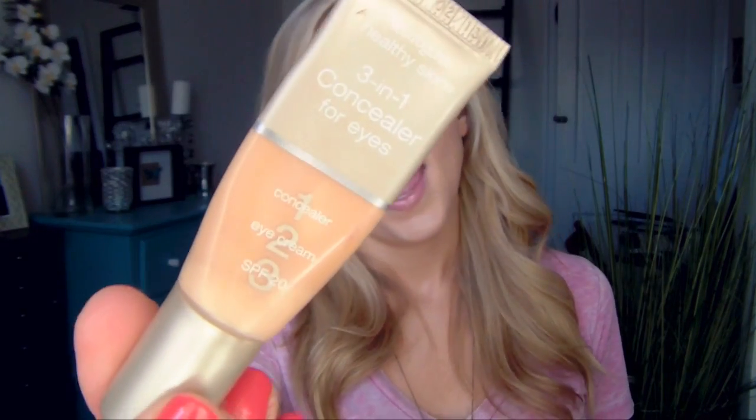And another really great drugstore concealer that I've been using for probably about a year or so is my Neutrogena Healthy Skin 3-in-1 Concealer for Eyes. The 3-in-1 means that it's a concealer and eye cream and SPF 20 as well. It's easy to blend because it is very creamy, but at the same time it has a thickness to it that helps conceal everything without using very much at all.